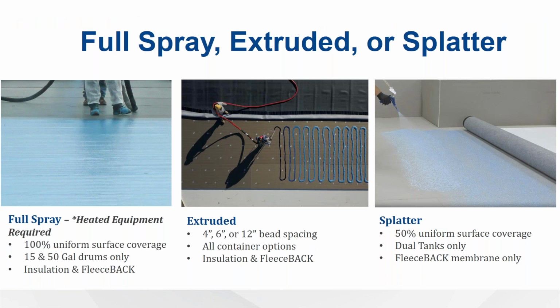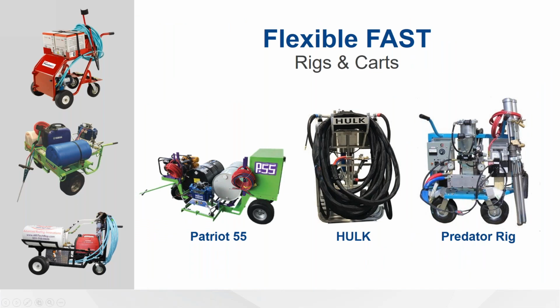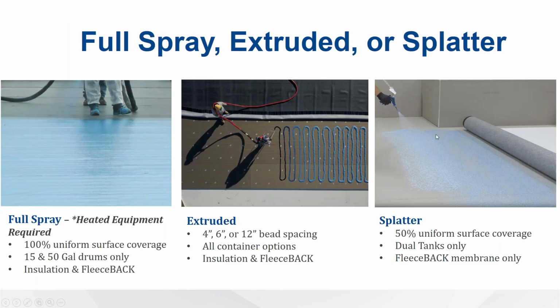Okay, so right here we see some of the different application methods that you can use with the flexible fast adhesive. This one on the far left is probably not overly common, because the only option you have for this one is that Predator rig that I showed you in this slide right here. If you remember this guy, it has the capability of doing this full spray option, where it sprays and covers the entire surface, essentially 100%. You would need the 15 or 50 gallon drums to do that, because that's what you would use with the Predator rig. You can use this method to do both insulation and FleeceBACK membrane.